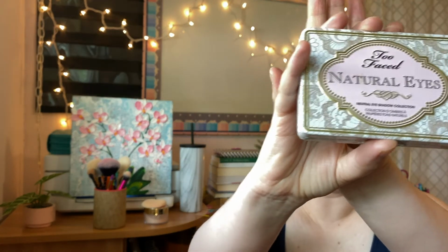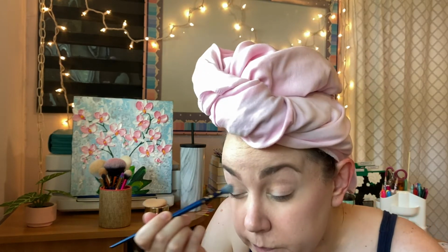And for eyeshadow, I am working on two things for my project pan. I have a shade out of this Too Faced Natural Eyes palette, the shade right here, which is called Heaven. That's what I typically use to set my eyeshadow primer. I know some people say don't do that, but it's what I do. It just works best for me. So I pretty much just put that everywhere on my lid.